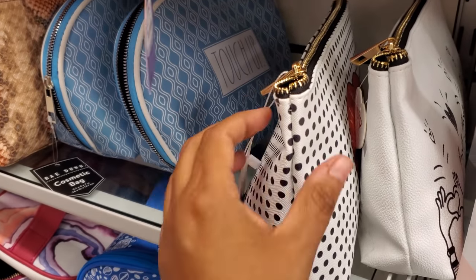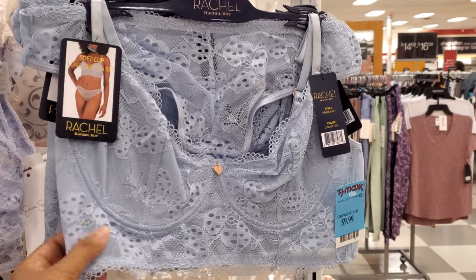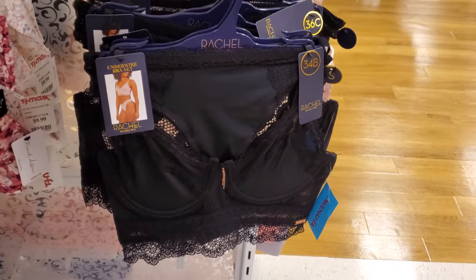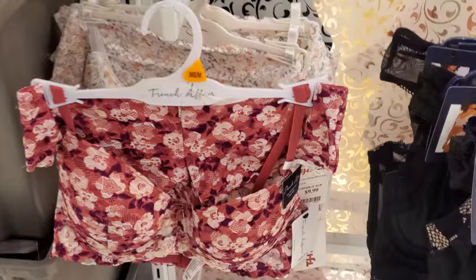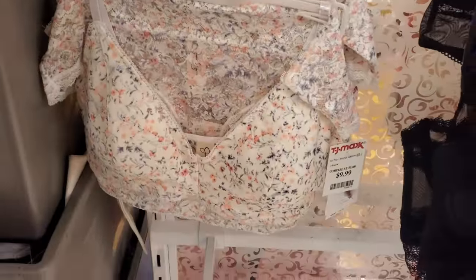How much is this one? It's $8. So this one's a new set for 10. You get the top and bottom by Rachel Roy. Again with the black, a little floral action. Now this brand is French Affair for 10, and Jessica even has one for 10.